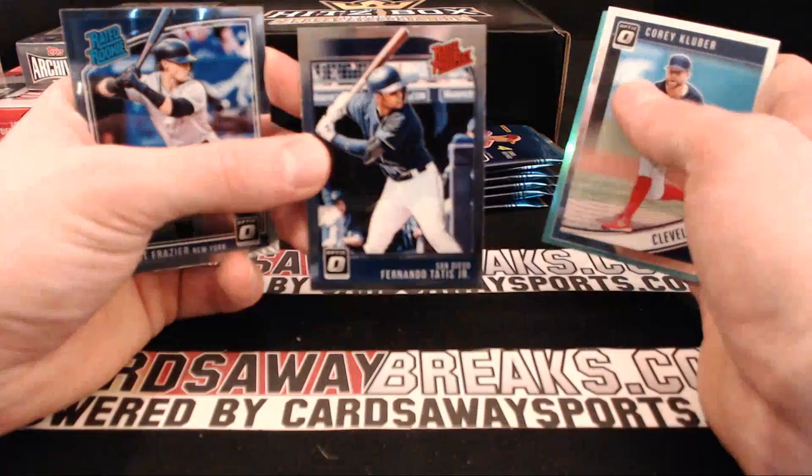Chris Archer. We got a light blue Adrian Beltre /299. Rated Reese Lightning. How about that? Reese Lightning. Beautiful. Willie Calhoun, rated.